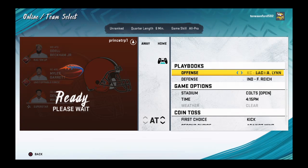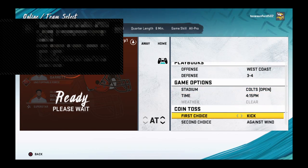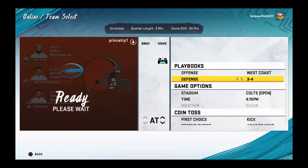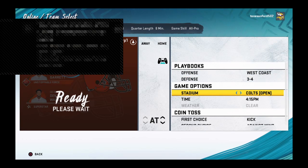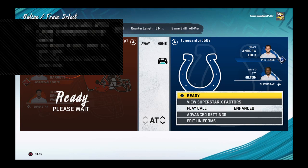Entering advanced settings. Pass-run heavy spread selected. West Coast selected. Offensive and defensive playbook option. Stadium option is set to Colts open. Play view ready.